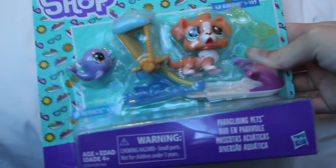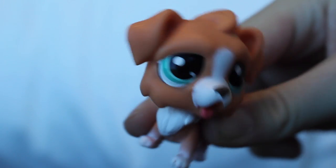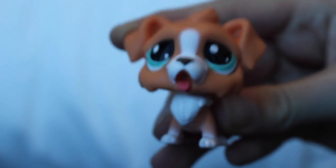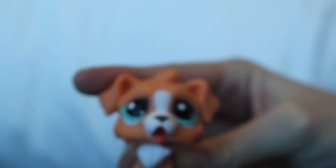So next I've got this set, which is the paragliding pets. So now we're gonna open this one. Here is the first dog in it, and it's so cool. I absolutely love this puppy. And I love the gradient and eyes, and it's just so cool.